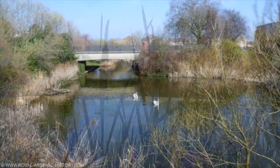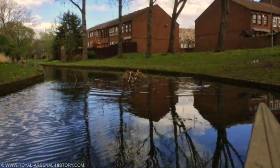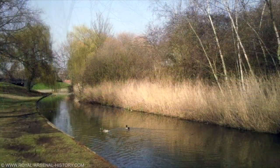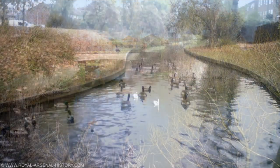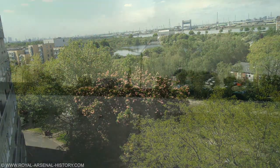And as you can see here, history and nature are all intertwined. But we need to get that core group of people to actually establish the feeling of the Tump, the feeling of the history of it, and to make it part of their life.